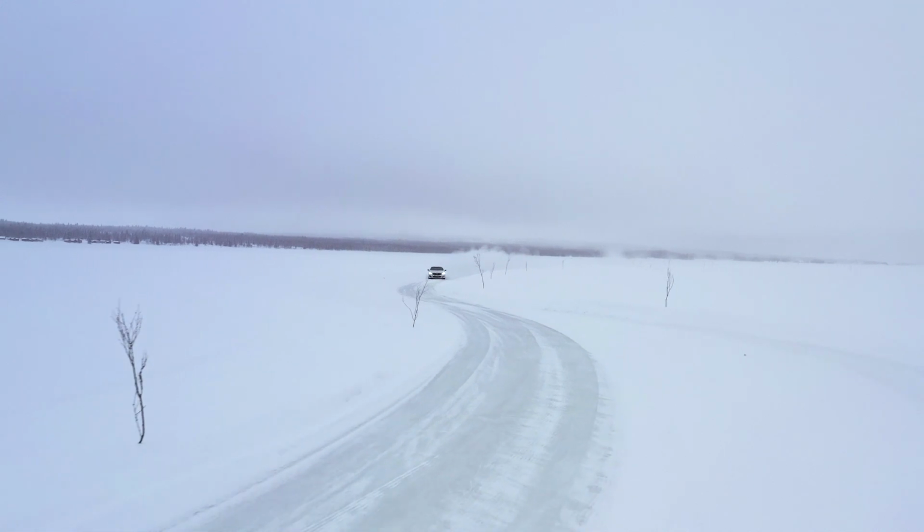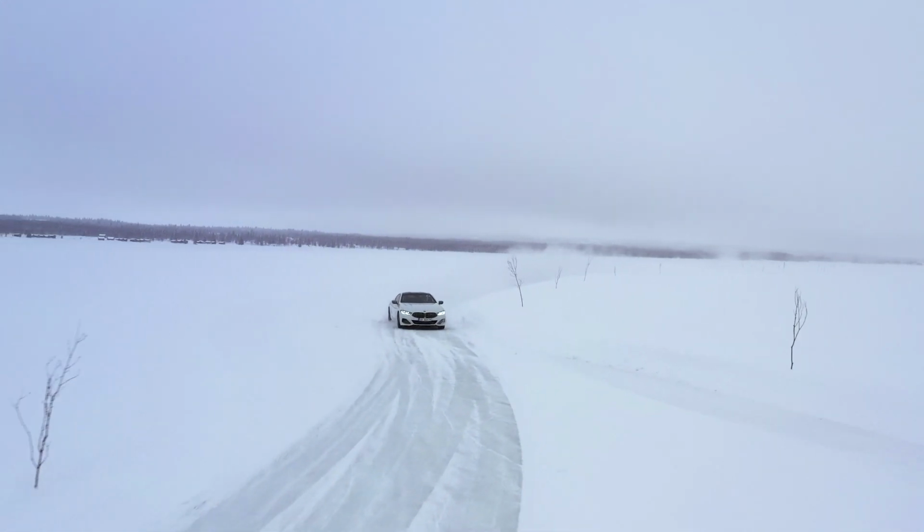Even though we're on ice, we have these studded winter tires, which are ice tires, something in between road tires and rally tires, and we have immense grip. I mean, we still have G-forces even though we're on snow. Whew, and I am sweating here now.